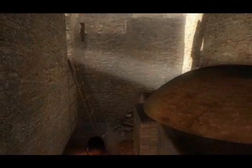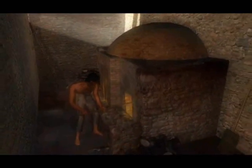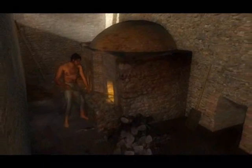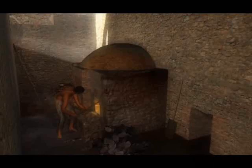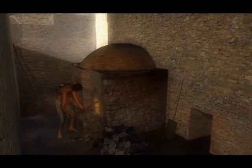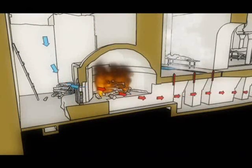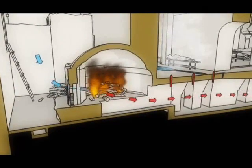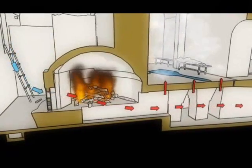This room, which was dark and warm, housed the oven used to heat the baths. The wood which was passed into the room through a small door, fed the oven continually. Through some openings, cold air penetrated into the interior of the oven, where it was immediately heated and circulated via a hypocausto under the first two rooms of the baths.